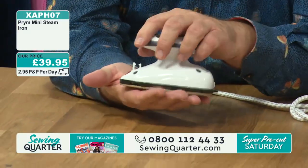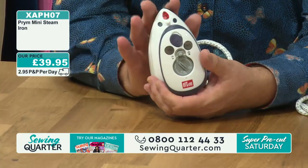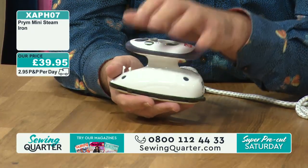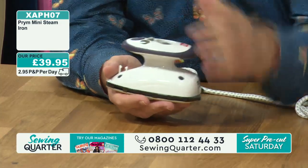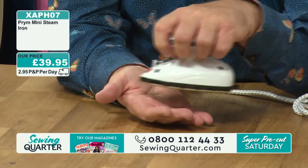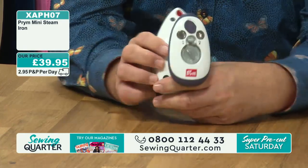Look at the shape of it, first of all. It's ergonomic. We had a lot of people messaging in when I showed you this last time, and this isn't me making this up. We've got the emails and the texts, where ladies who've got dexterity problems, or arthritis, or have trouble holding an iron. This has got weight to it, but it's not as heavy as a traditional iron. It's so easy to hold, I'm being told. Really lovely. Now, it's a fantastic steam iron.